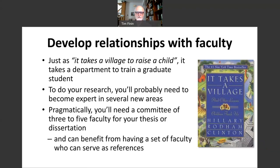You'll take classes from many faculty members. You may have research overlaps with many faculty members. You'll have a committee for your master's thesis or your master's project or your dissertation that involves multiple faculty members. And ideally, there'll be a set of 2, 3, 4, 5 faculty members who all contribute to your intellectual growth and knowledge about the field. So keep that in mind. It's not just your research advisor or your mentor that you want to have a relationship with.